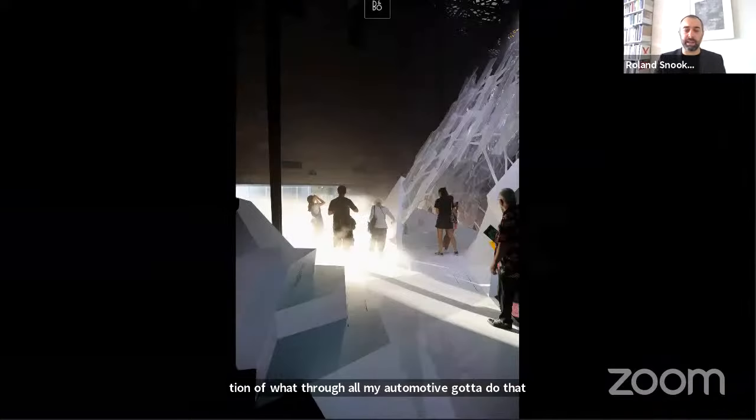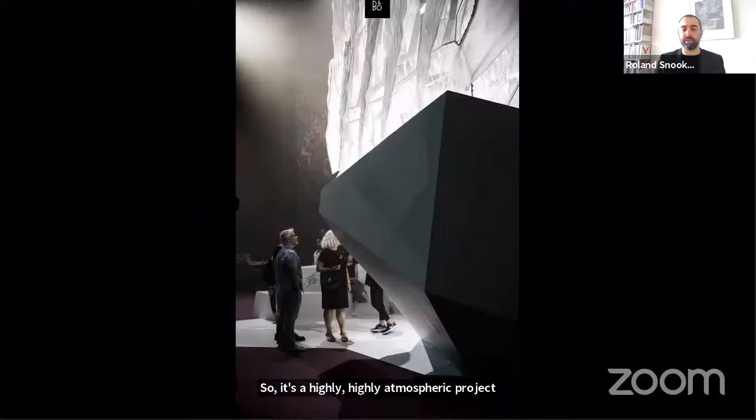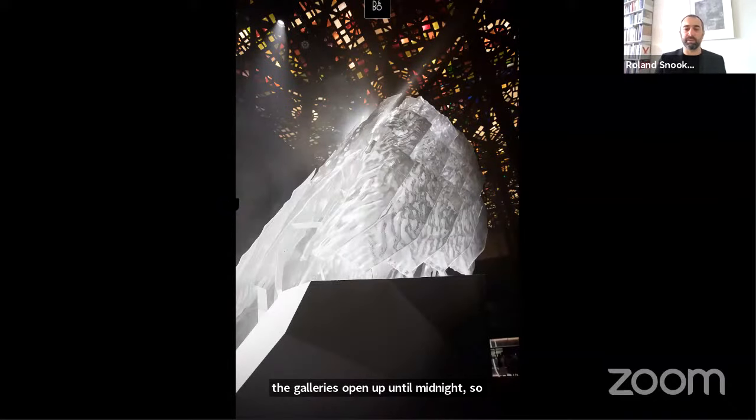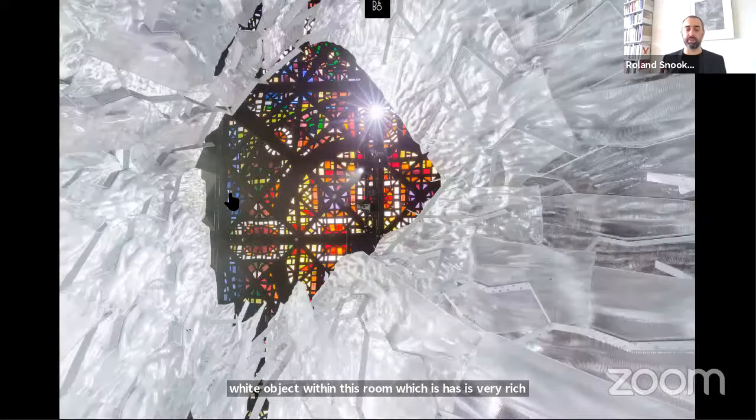So it's a highly atmospheric project. It's a project which had a very different quality of light from night to day. It was for a part of the triennial that was held here, and so the gallery was open till midnight. So it would be seen under various different lighting conditions during that period. And so it sits as this very pure white object within this room, which has this very rich coloration.